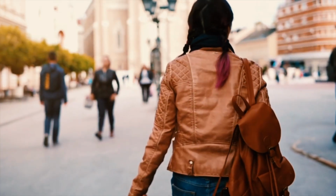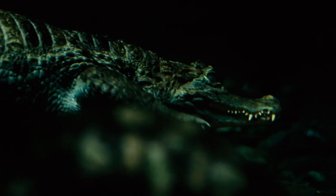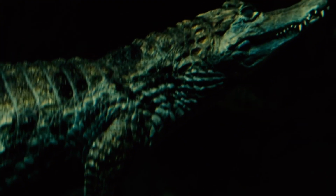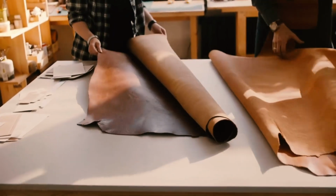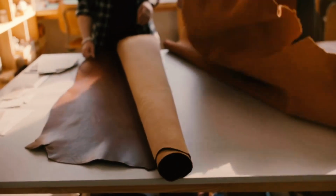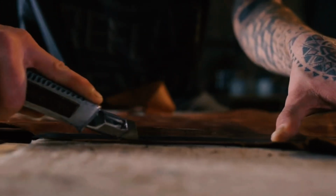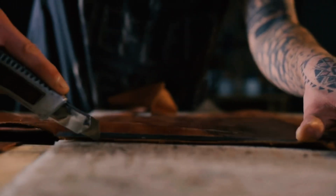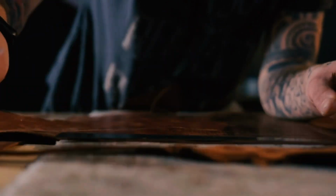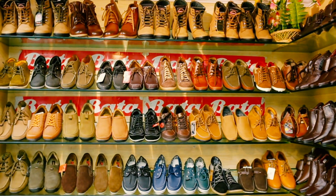The global supply chain for crocodile products further complicates the issue. Skins harvested in China might be tanned in Italy, crafted into handbags in France, and sold to consumers in New York or Tokyo. This intricate network makes tracing the origin and ensuring ethical practices throughout the process challenging. It also raises questions about the true environmental cost of these luxury items when factoring in transportation and processing.